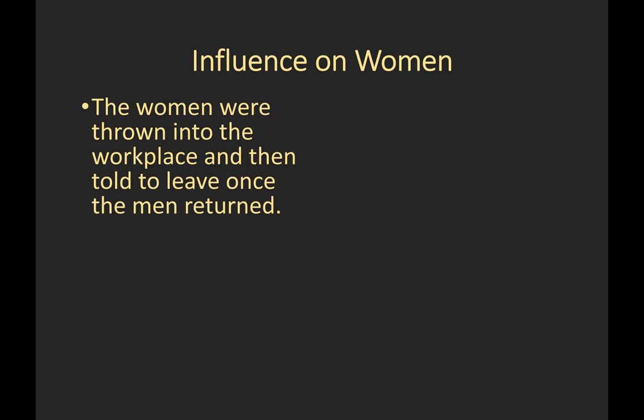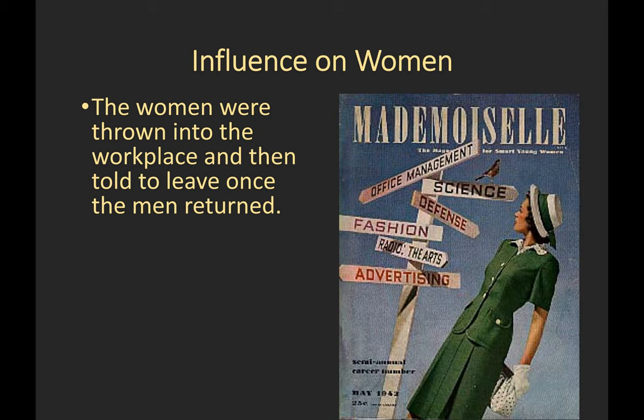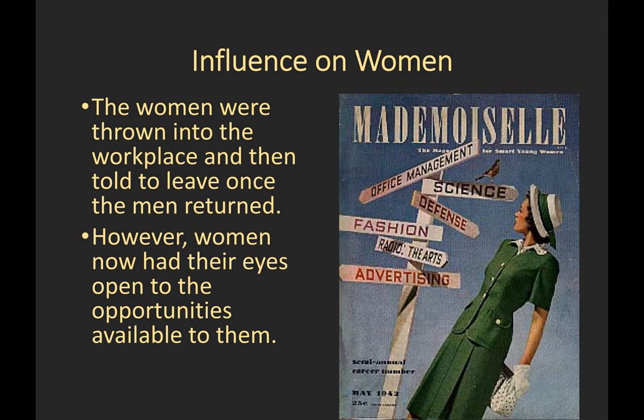And then the women were thrown into the workplace and then told to leave once the men returned. It was like all the men went to war, and society was like, "Oh crap, we need people to come and work in the fields and work in the factories and things like that, or we're gonna go under. Women, come work for us." And then as soon as the men returned, they were like, "Ah, you're good, bye." However, women now had their eyes open to the opportunities available to them, and this is kind of when the biggest fight for equal rights between men and women started to happen, as far as women wanting to have careers instead of just being homemakers.